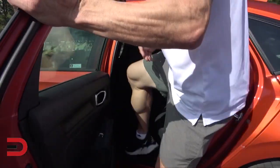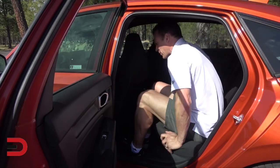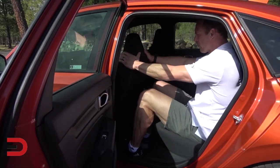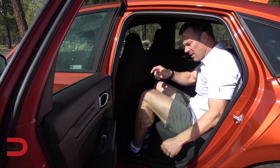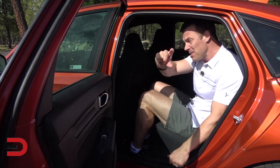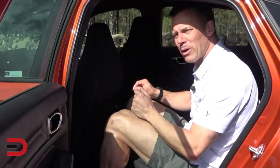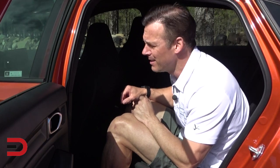I hope you can see this with the shadow and the sunlight. I'm 5'11". My wife thinks I'm 5'6", but I'm actually 5'11". This is my position as a driver up front. I'm not sure if you can see this in the shadows, but I've got enough room here between my knees and the back of the seat, and this is my position as a driver, so this is what it looks like. Somewhat comfortable, but what do I care? I'm not gonna be in the back seat. I'm behind the steering wheel or in the front passenger seat.